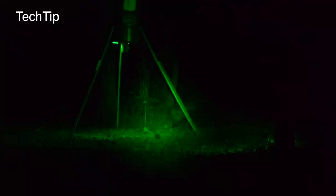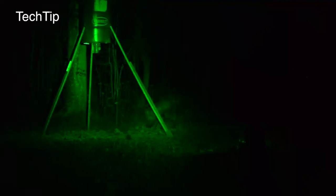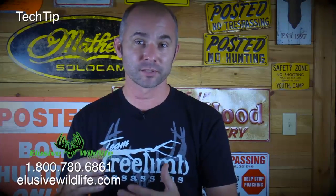Bowhunters, the Piglet is an awesome product that you turn on to let you see. They have probably another half a dozen light products, whether you're a gun hunter or bow hunter, that you can use to light up that area. The good thing about Elusive Wildlife, if you're not sure what nighttime product you need, just call their office and explain your setup, whether you're a gun hunter or bow hunter, and they can recommend some products that'll help you be successful.